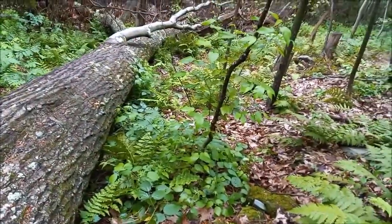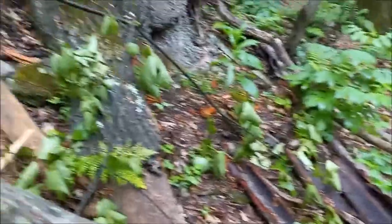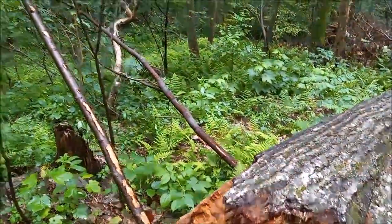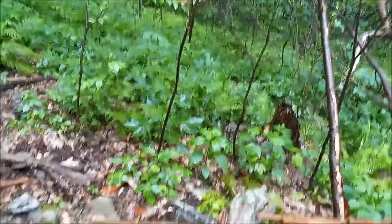Okay. I managed to get up here without taking my pack off. I'm up to this part, so I think I can get over this, and then I've got to get down there somehow. So hopefully it won't be too bad.